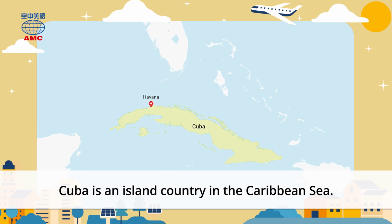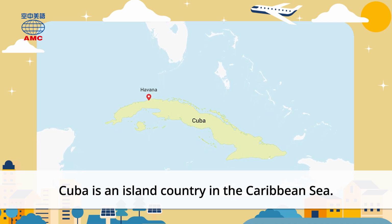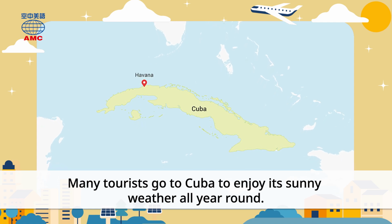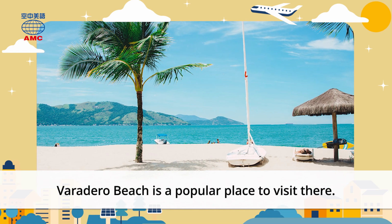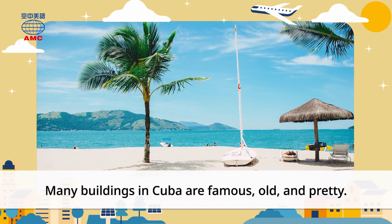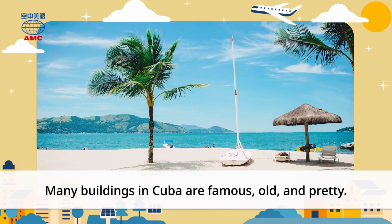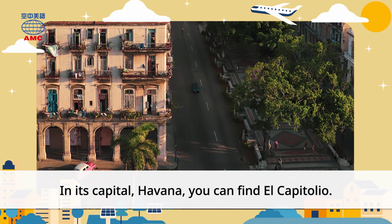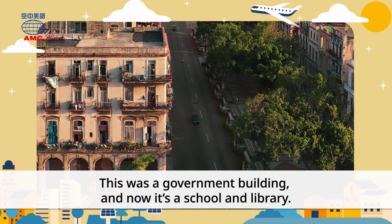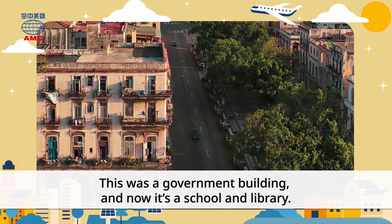Cuba is an island country in the Caribbean Sea. Many tourists go to Cuba to enjoy its sunny weather all year round. Varadero Beach is a popular place to visit there. Many buildings in Cuba are famous, old, and pretty. In its capital, Havana, you can find El Capitolio. This was a government building, and now it's a school and library.